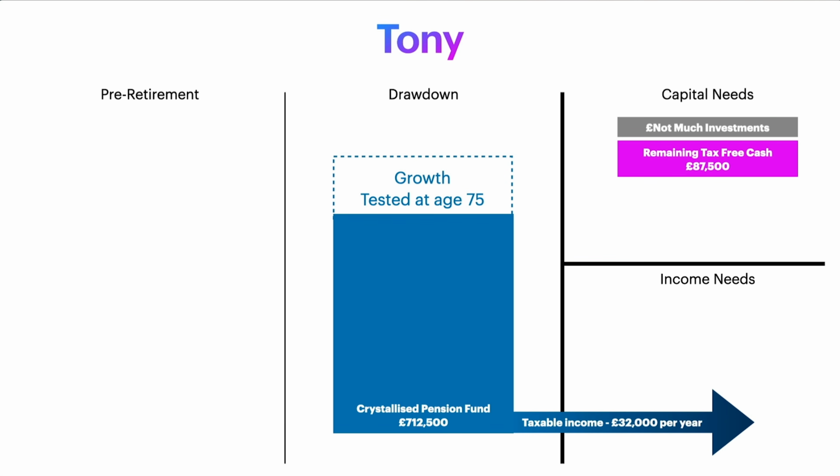Now, any excess over $712,500, if there's growth on that pot, will be tested again at age 75 against the lifetime allowance. But given that he's drawing against it, it's probably unlikely that it would grow too much and that he would have a lifetime allowance issue. He does have a little bit of the lifetime allowance left, remember. Now, if Tony dies before age 75, this excess is not tested. And if Tony dies before age 75, the whole lot can be left to his kids tax-free, either as a lump sum or as an inherited drawdown. So it strikes me that for Tony, there's merit in crystallizing more earlier.